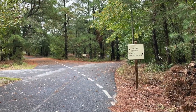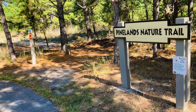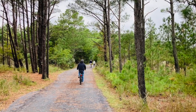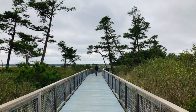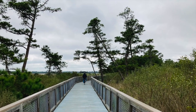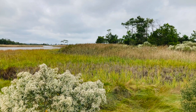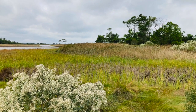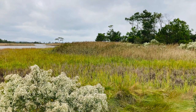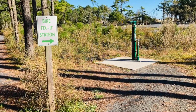Our favorite thing about the state park, though, was all of the bike trails. There's miles and miles of bike trails there. They go through all parts of the park, including wooded areas. This particular trail led to a marsh, and also it's on the trail that goes to Rehoboth Beach. And it was just absolutely beautiful scenery all around the entire state park. I just loved riding my bike there every day. And even in a couple different places, we saw these bike fix-it stations that had some air, right?